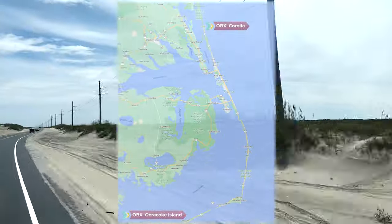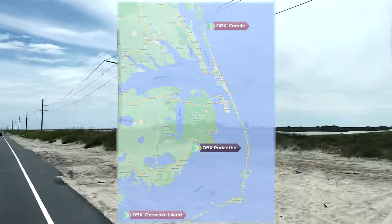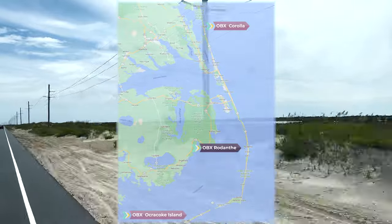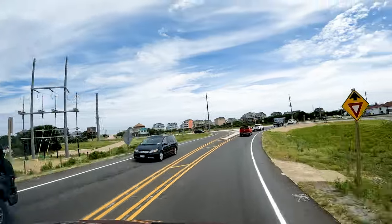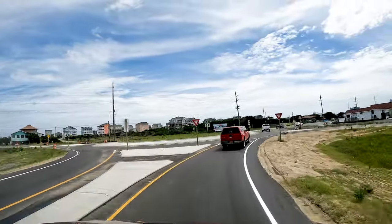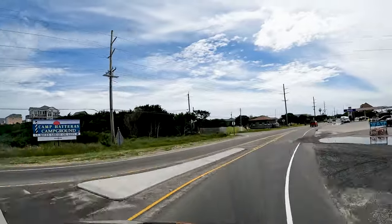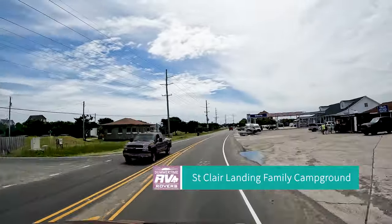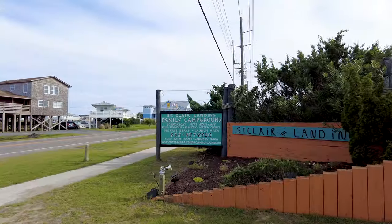We stayed almost in the middle of the Outer Banks, in a little community called Rodanthe, the northernmost town on Hatteras Island. There were plenty of campgrounds of all sizes in this location. As usual, we picked a small private campground, St. Clair Landing Family Campground.